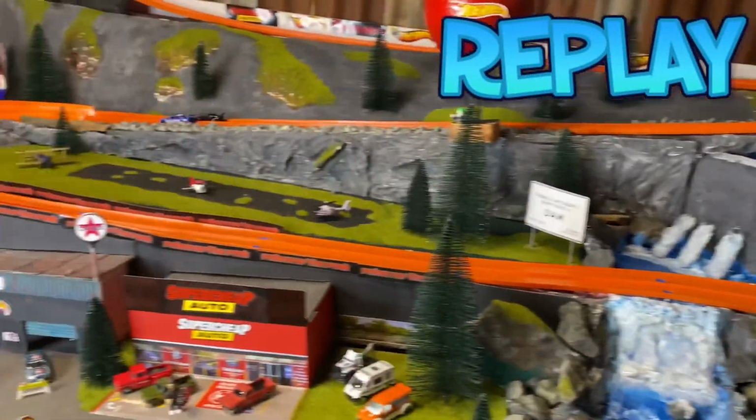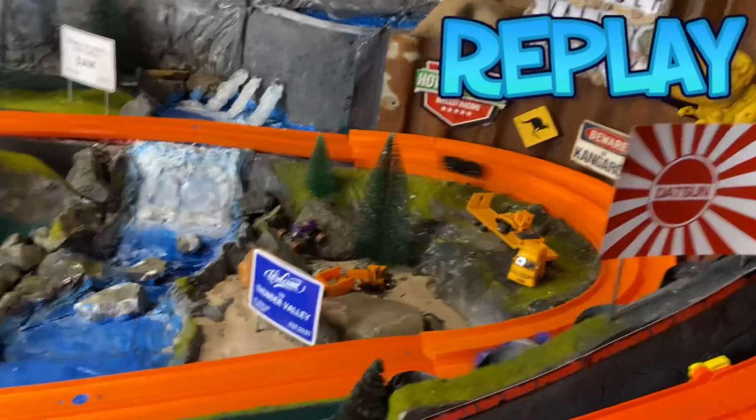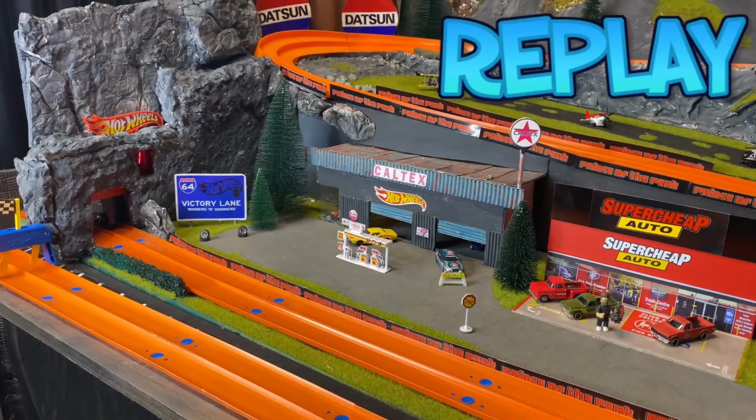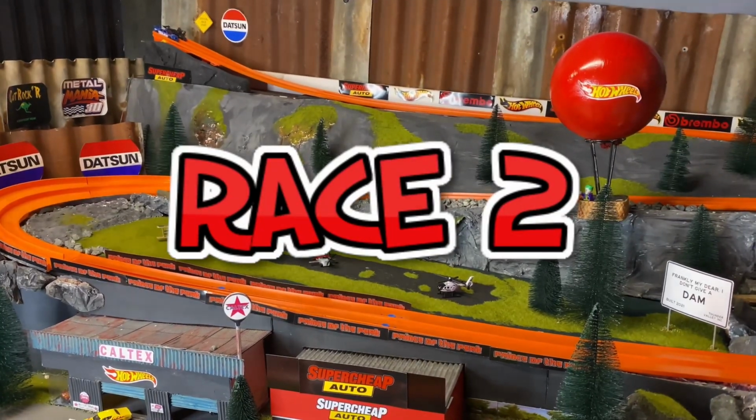But after that first bend and into Datsun, the Dodge took off and showed his muscles. And the poor old Hotto had nothing to give. Great run, great start by the Dodge. Drivers and cars are ready for the second race in this matchup.